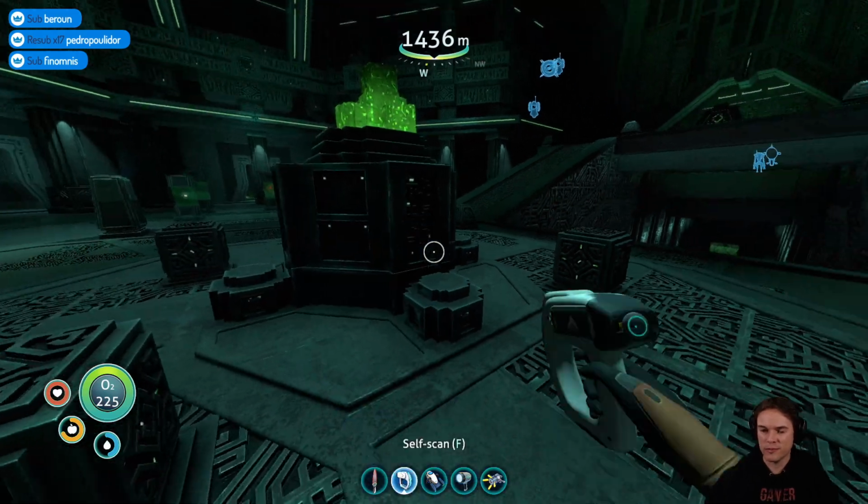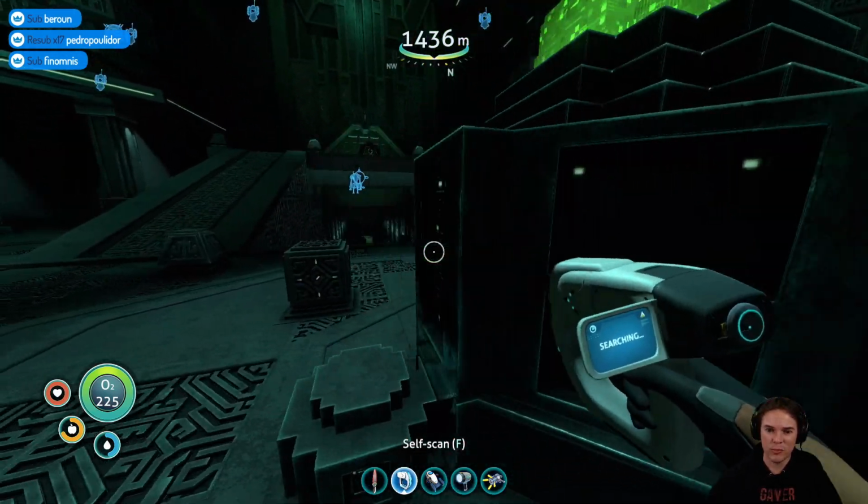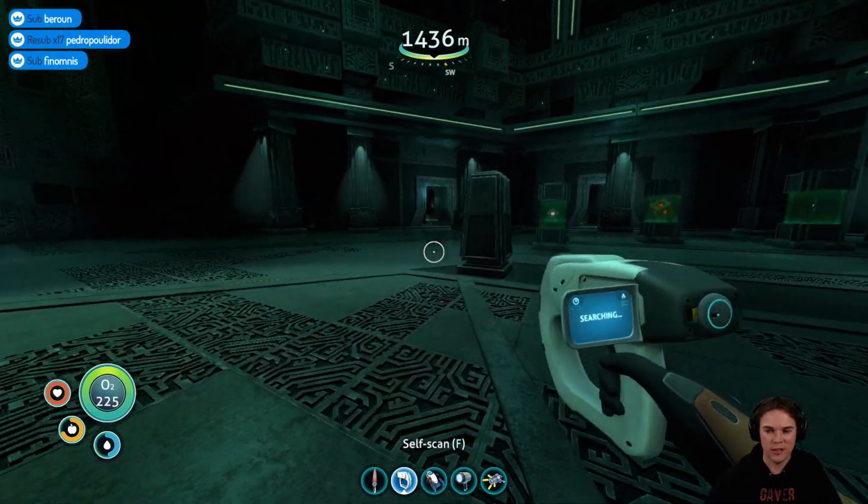So basically, I'm guessing that we can mine that and it'll respawn on here in case we mess up and lose it, and that's the only way off this planet. I am guessing.